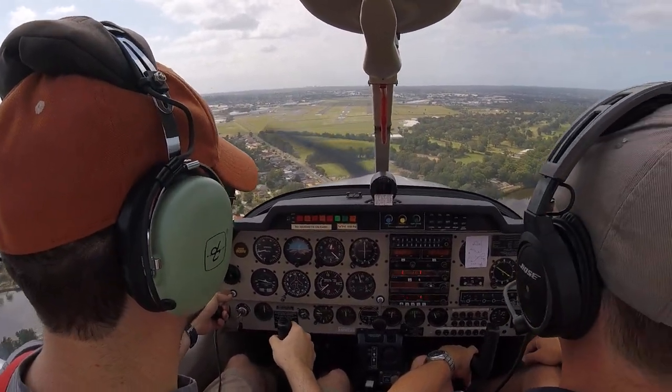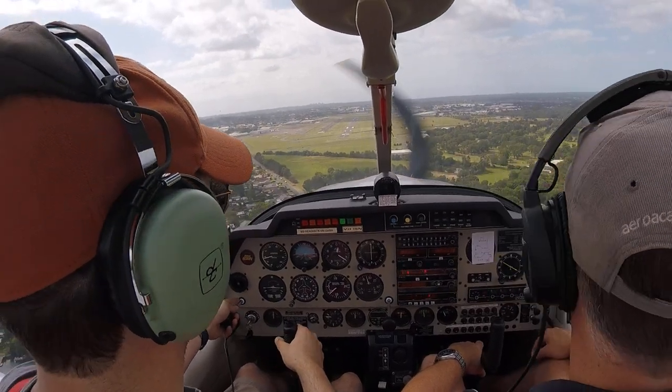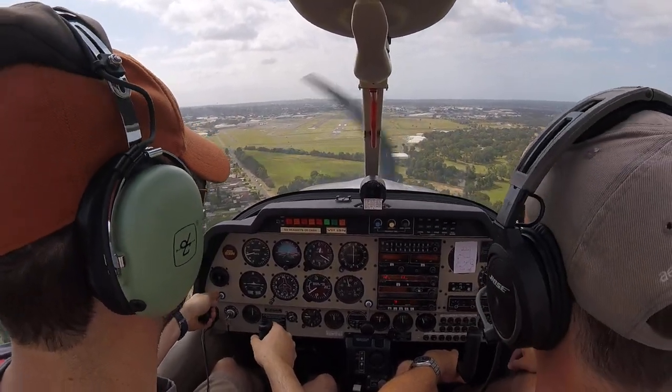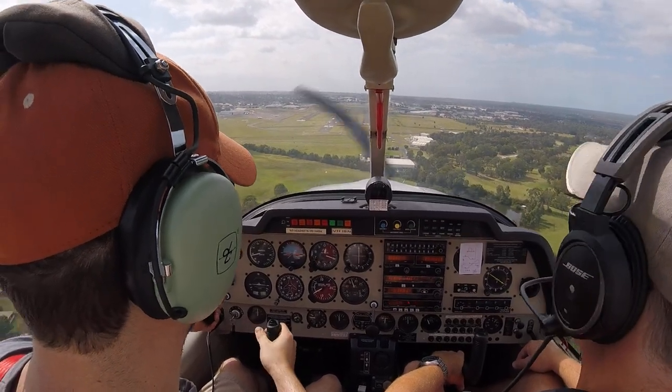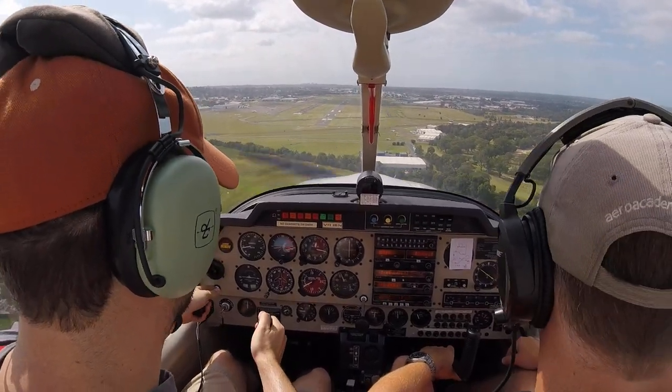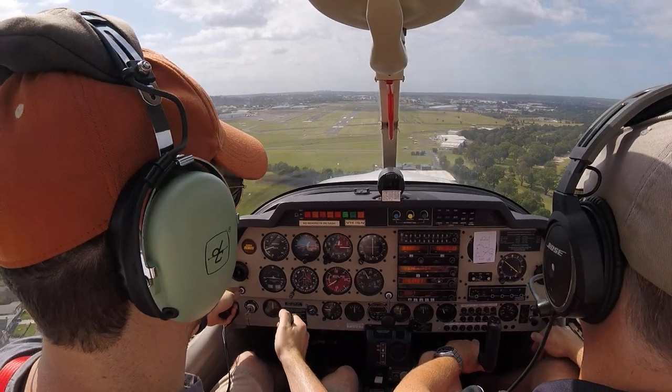Whiskey Mike, downwind, touch and go. Whiskey Mike, follow the Cherokee, late downwind. Whiskey Mike. India Sierra November, runway right, clear, touch and go. Runway right, clear, touch and go. India Sierra November.